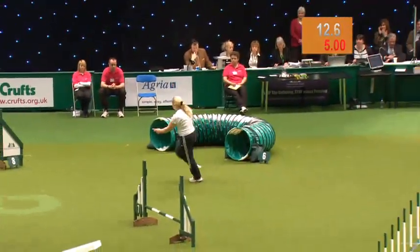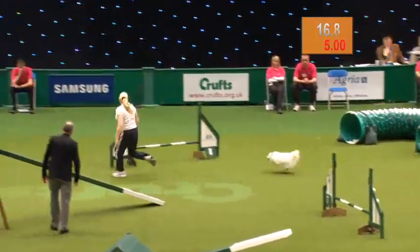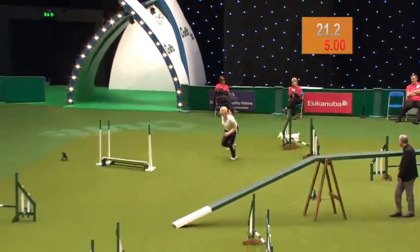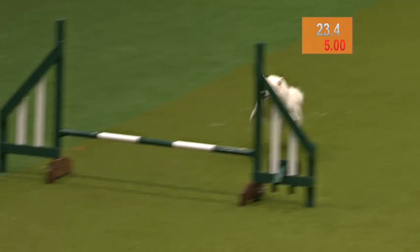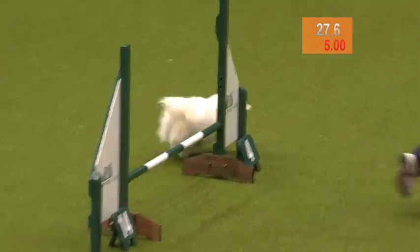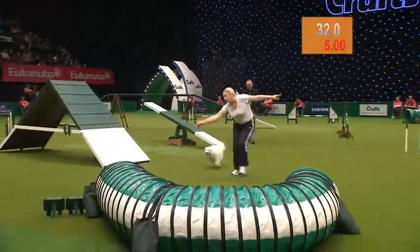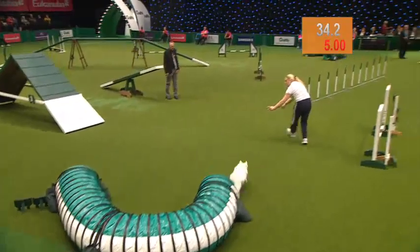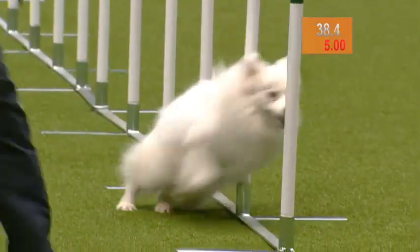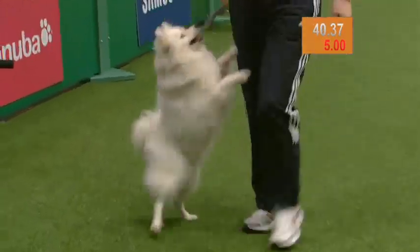Gets the down on the dog walk. Round the back of the jump, tight turn there. Oh, he just glanced at the tunnels, but that's okay. Very tightly round 10. Down to that wall. Nicely through there, onto the seesaw. Into the tunnel. Into those weave poles. Through those and over the last jump, 5 faults in 40.37.